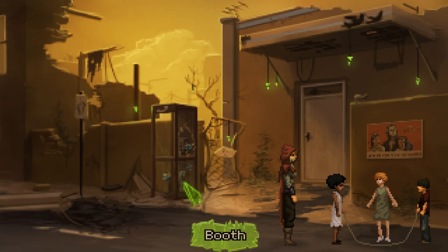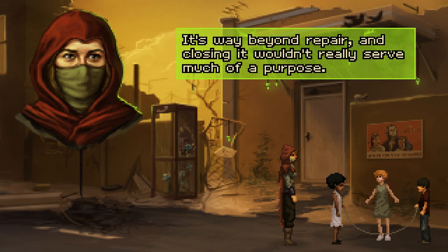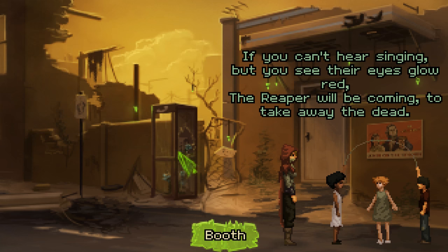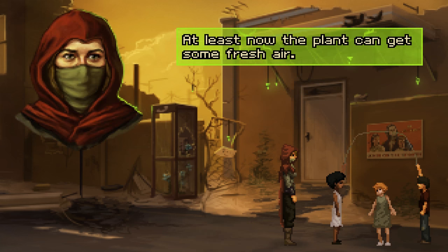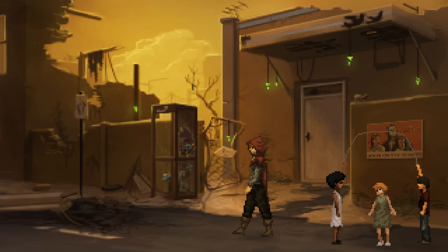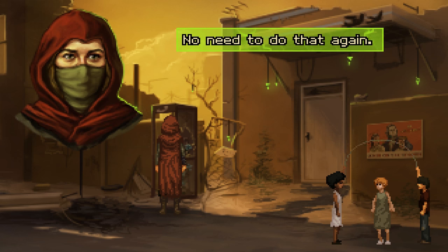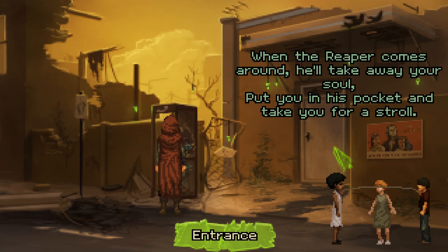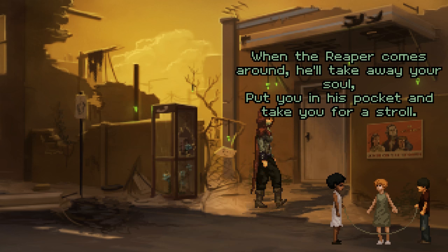That was amazing. All right, so there's the gate here too. The reaper watches from the sky and sends his birds ahead. But what is it? They let him know when someone dies, their mortal souls, I don't know. It seems to have a certain charm now. Maybe there's something I missed in the booth. Singing, but you see their eyes glow red. Maybe we need to use the bucket and the thing in the booth to take away the dead. We need to do that again. The reaper comes around, oh my God. He'll take away your soul. Do we need to go back in here? Put you in his pocket and take you for a stroll.